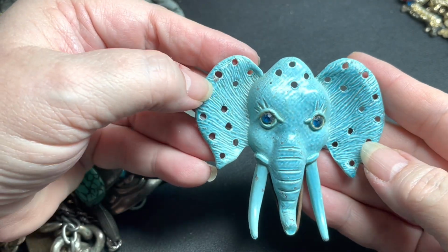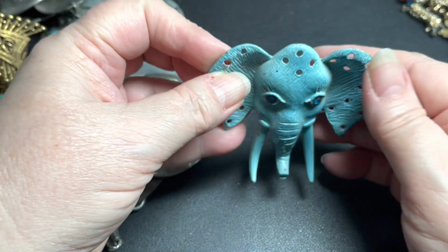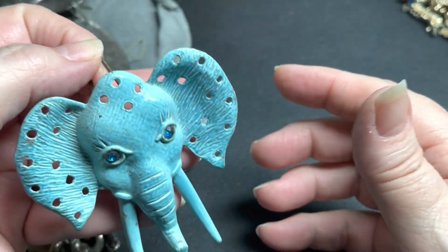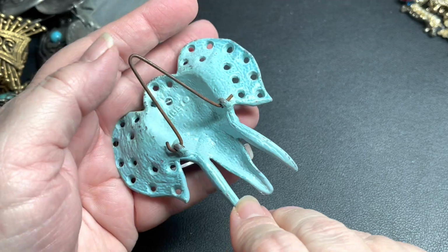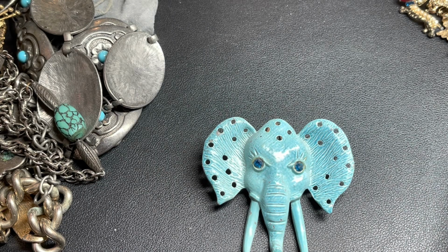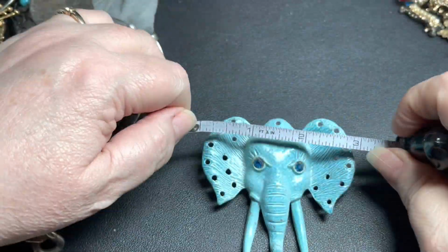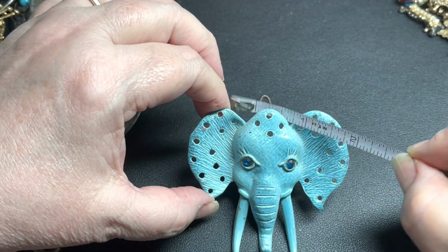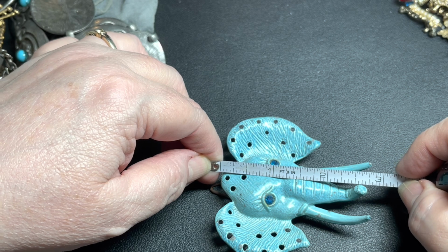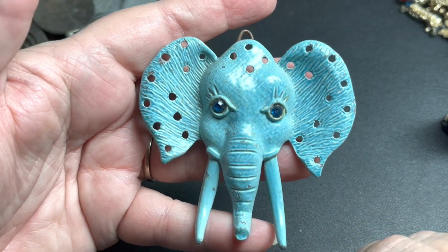Here we have an elephant that's painted blue, and it says Libby, and it's a frame, I believe. Maybe. Oh no, you hang it, I guess, like so, on the wall. There's the back. And I'll give you sizes because these look pretty large. Okay, this one has blue eyes. I believe this is an earring holder. It is 3 inches by about 2 7/8. And I'm just going to say, let's do $4 on that one.